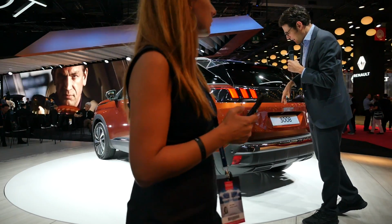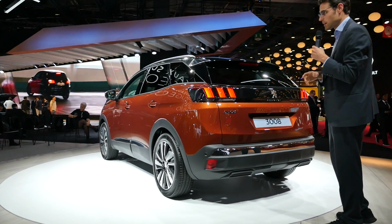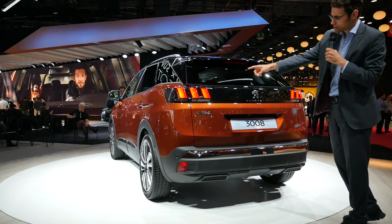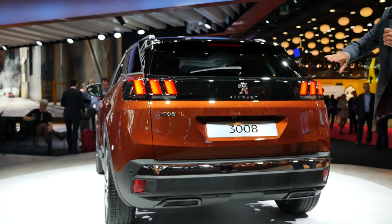Let's now turn the car further. It's always a practical solution if not too many people run through the camera. Because now we come to the rear, and that is interesting because we have those claw taillights. They stand out pretty much.